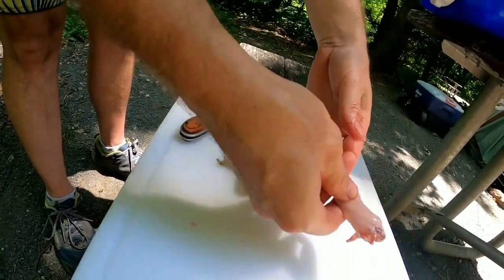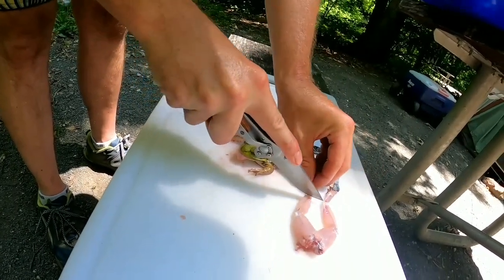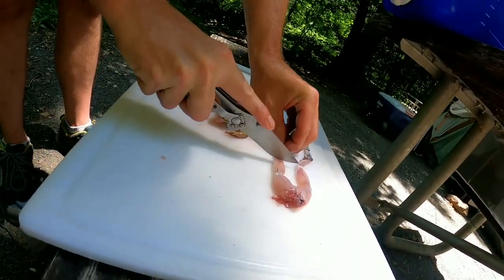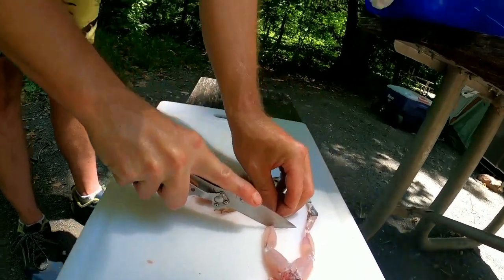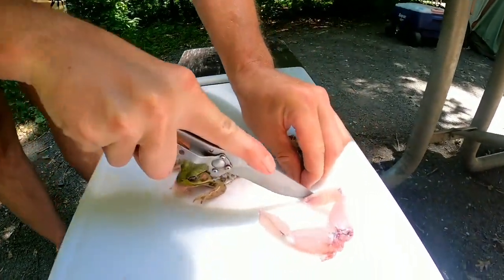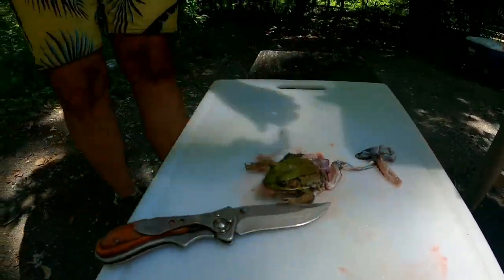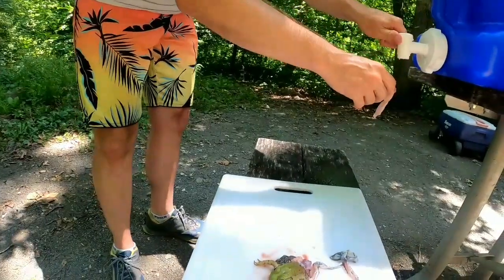Yeah, she had eggs. Well, it's after July 1st, so you can't harvest a green frog in Pennsylvania till after July 1st. Can you see it? Make sure you're looking at it. Cut right below the bottom joint. Those look tasty. So that's the frog legs. I'm going to rinse it here.